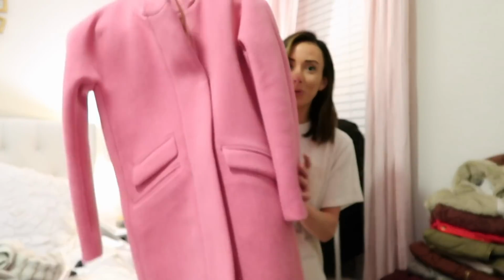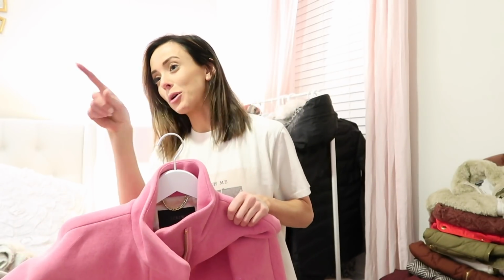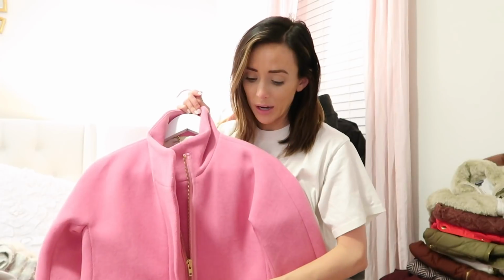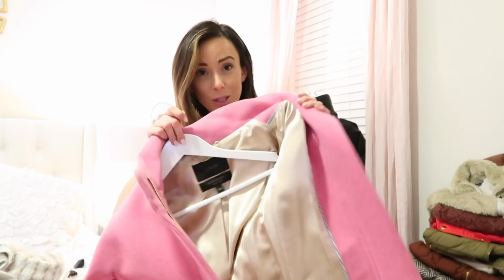This is another Cocoon coat from J.Crew that I love. It is such a beautiful, like, bubblegum pink. But I'm actually looking at another bubblegum pink lady coat out there that I forgot to bring in. And I do love pink, I really do, but I don't need so many pink coats. So I think I'm gonna let this one and the one that I'm staring at out there go.